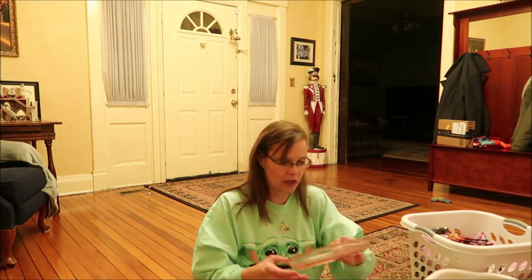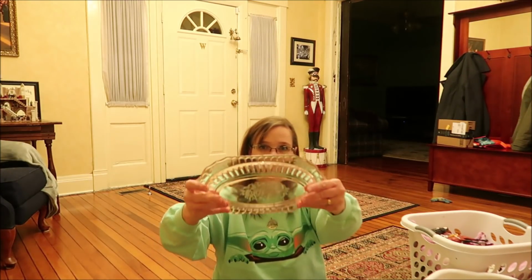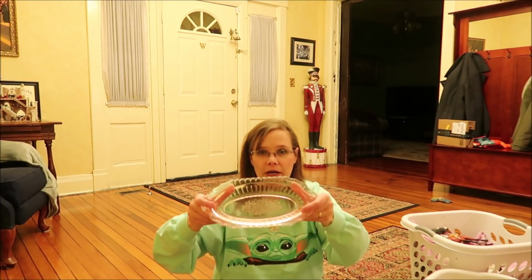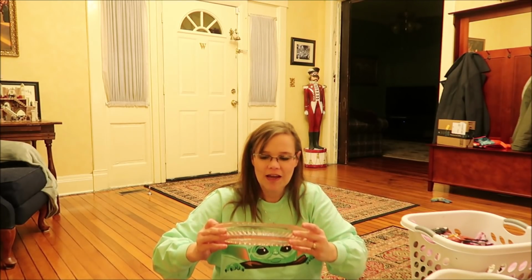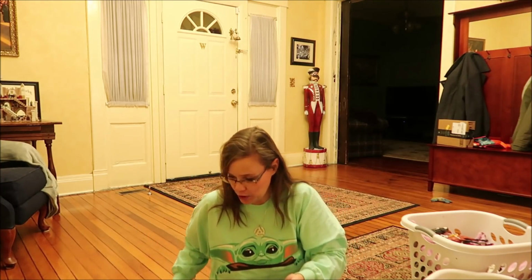This is depression glass, and this is beautiful. I love this. And I don't know what the intent was of this shape, but I love it. I mean, you could definitely put butter on it, but I don't think that was the intent. I don't know what you would have, or bread, maybe a small loaf of bread. I don't know what you would put in that, but I think that's beautiful.